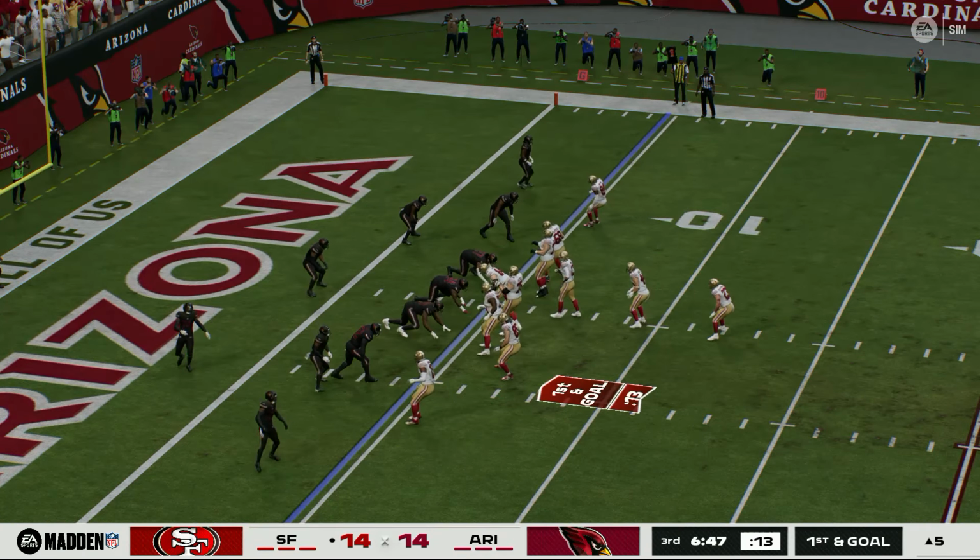And they'll run here with McCaffrey. And he's going to be taken down. Not so easy this time. They drop him back behind the line.